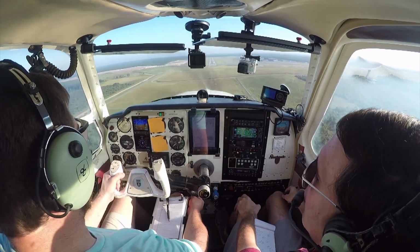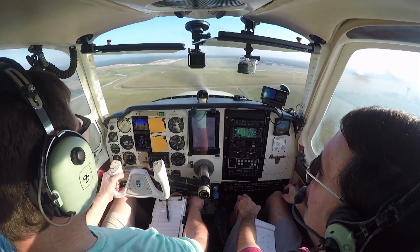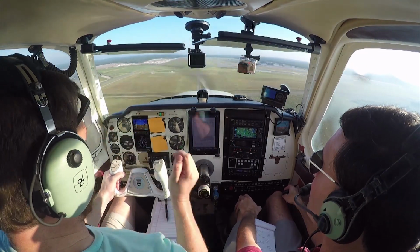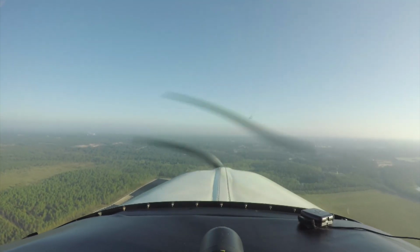Good job. Good job with the correction there, with the glide slope. You're right, because you are a little bit low. All right. There you go. Full power. And establish a positive rate of climb.